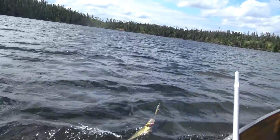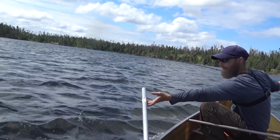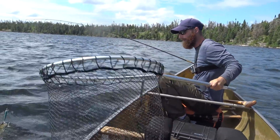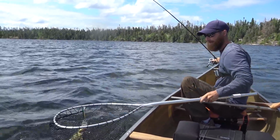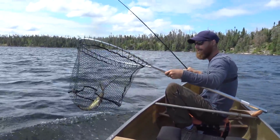Oh, you can't count that one. They all count. Oh, it might not be able to count if I lose it. Yeah, he's just lip hooked, eh? I'm just gonna catch him just so I can have the go-ahead walleye. Yeah. Just barely hooked. There we go. I'm even improving on the net.